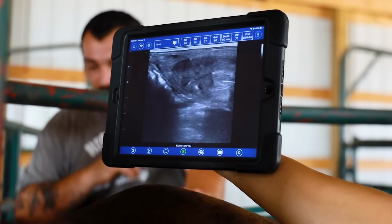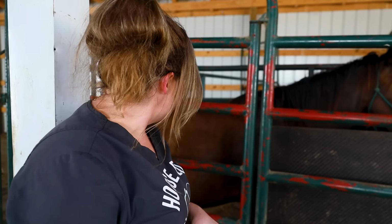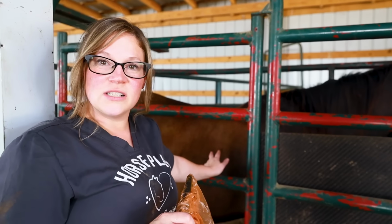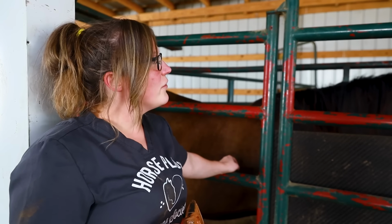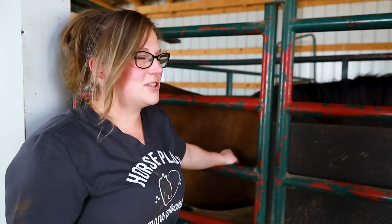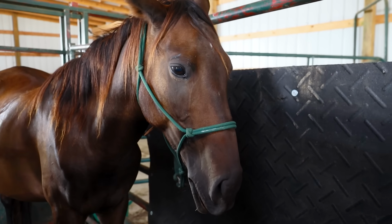So we are here with this lovely lady, and based on her rectal ultrasound, we found positive signs of pregnancy. We saw a little heartbeat and some movement. So we think that she's probably far enough along that if we tried to shoot a radiograph, we could get some skeletal features on there, but we're pretty excited to find out that she's got a little baby in there.